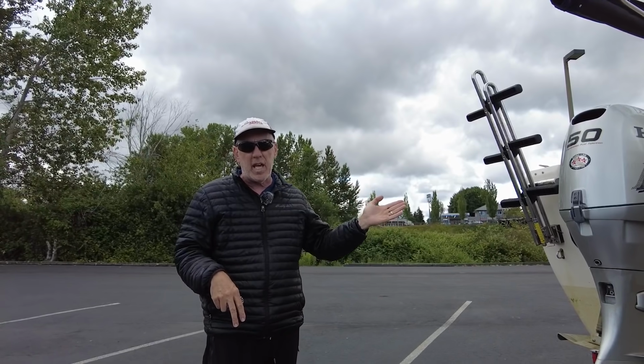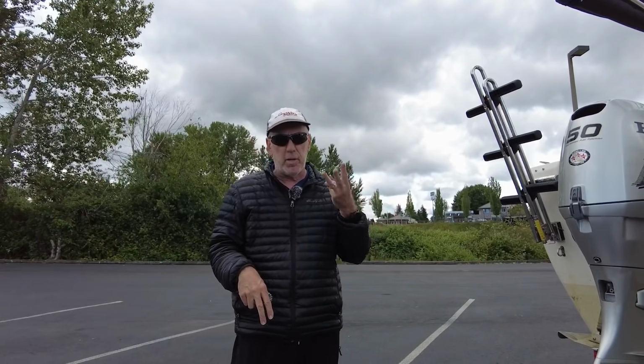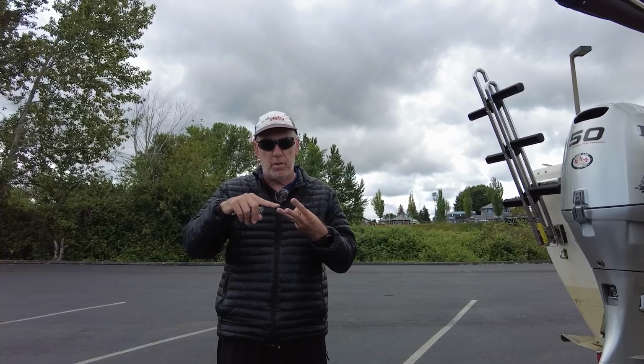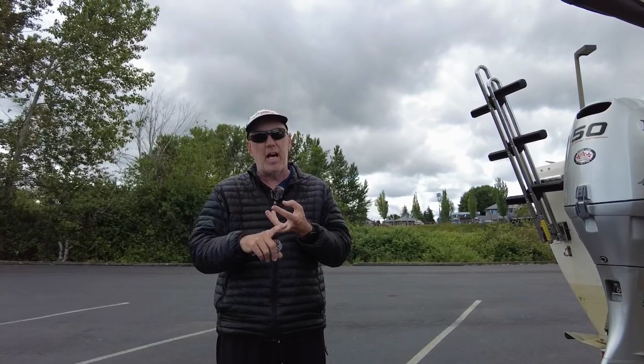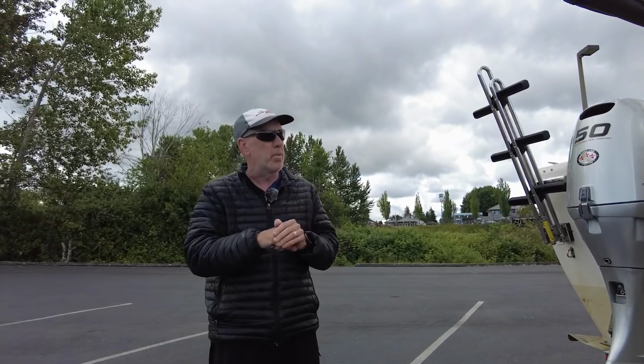We also have a 30 amp battery charger, a 3-bank battery charger. So 2 individual for the starting batteries, port and starboard engine, and then the house battery. And that works off of shore power.